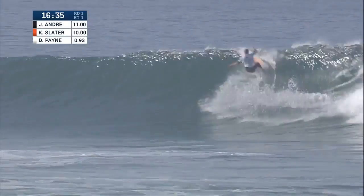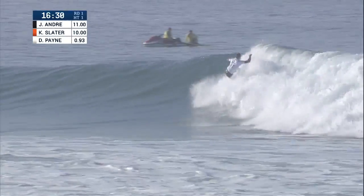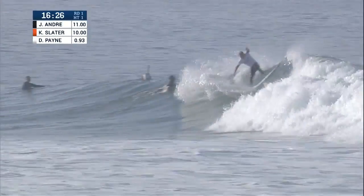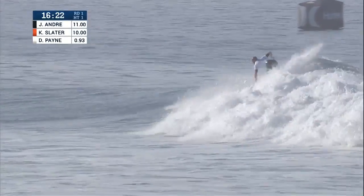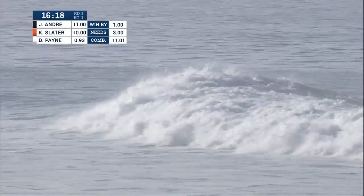Blast the tail, holds on somehow. Gecko toes. Kelly Slater hanging on, but out the back, Dusty Payne opened up with a hammer. Driving down the line on this right. Now this is the Dusty Payne we know and love. His opening turn was incredible, and you just see the confidence right there at the end of that wave.